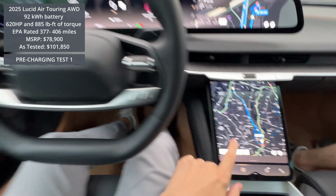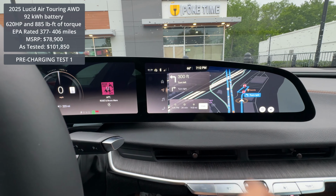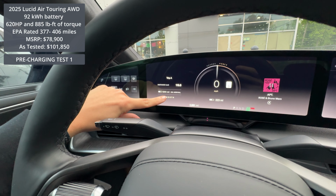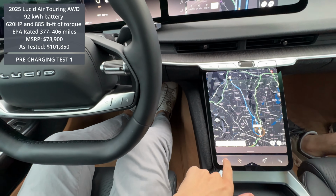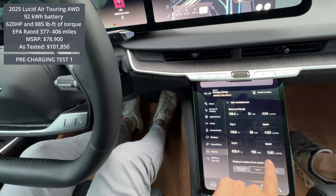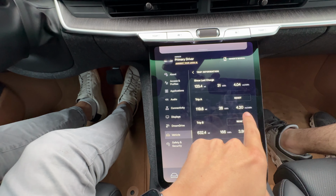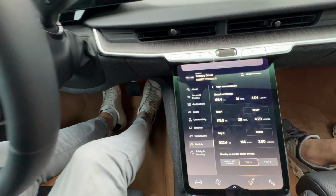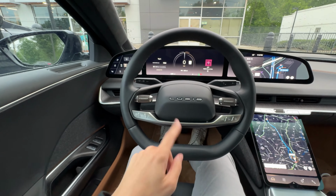So let's head off. We'll get off on our journey here. It says it's going to take around 24 minutes, around 14.9 miles. It says 203 miles on arrival there, but I think I could beat that. This car is pretty efficient. Just to show you guys our efficiency numbers real quick. Over the 119 miles I've been driving this car, we have done 4.2 miles per kilowatt hour, but I have seen this a lot higher when you're driving a little bit more efficiently. But anyways, enough blabbing, let's head off.